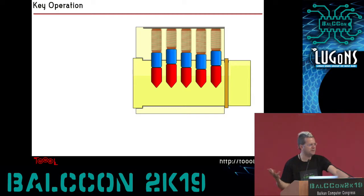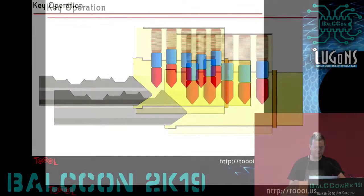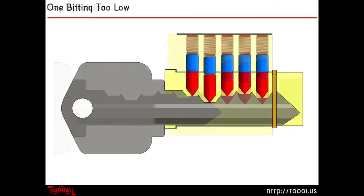All of those have to be in exactly the right place. If the key's not correctly cut by even one bitting, so you can see here one of them is too low, now not all of those driver pins line up at the shear line, and so the plug won't turn. Same situation if we've got one bitting too high. So the key needs to be cut correctly or the lock doesn't open.